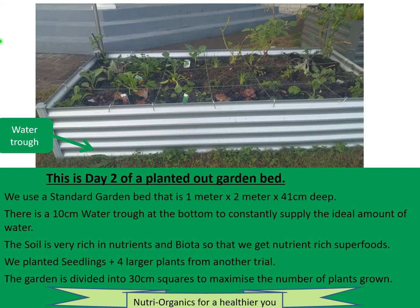Now, the soil itself is very rich in nutrients and biota so that we get nutrient-rich superfoods. In terms of watering, we water through a pipe here which is attached to the reservoir. And the beauty is that you only have to water probably once a week or even less, depending on the amount of rainfall. We've planted these seedlings as well as 4 larger plants from other trials.